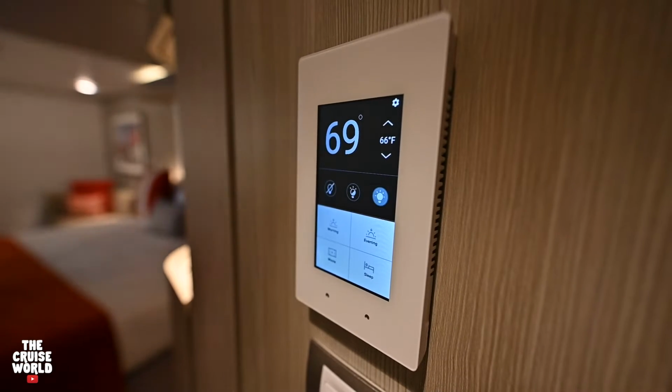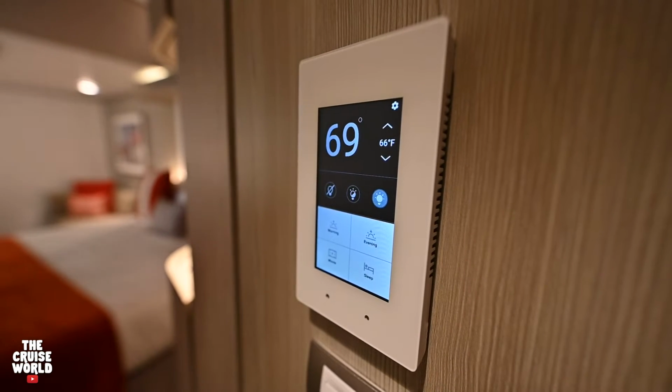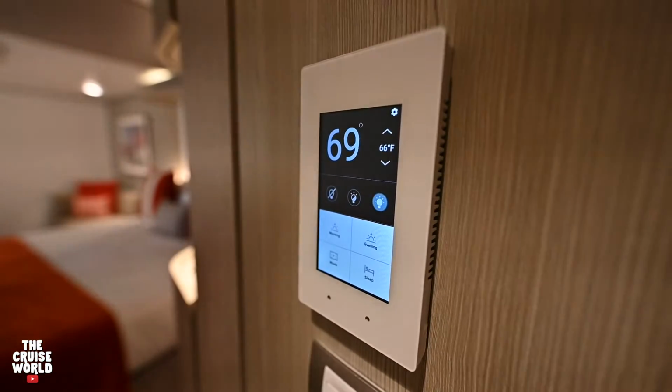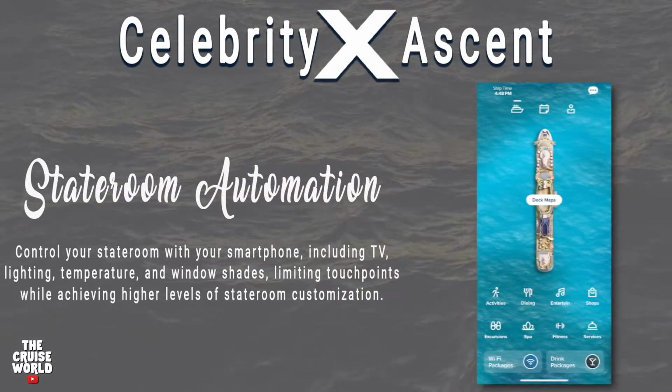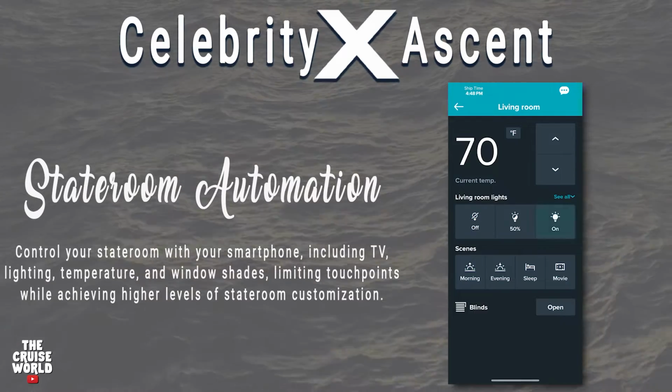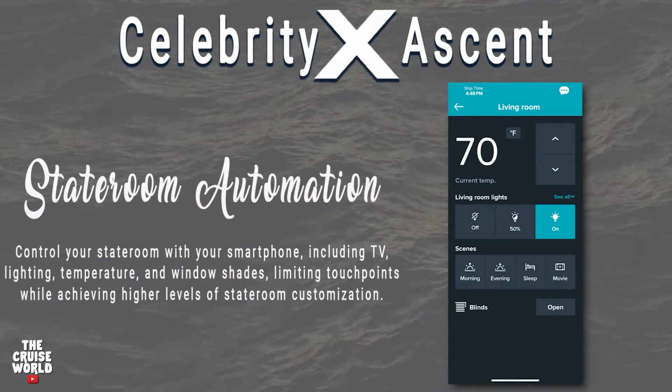Your temperature and lighting can all be controlled from this panel, which also features several different lighting modes. And something else that's pretty cool is you can also adjust the temperature, light modes, or even turn on and off individual lights right here in the stateroom section of your Celebrity app.